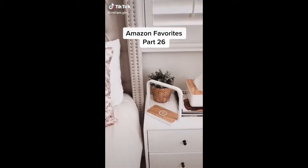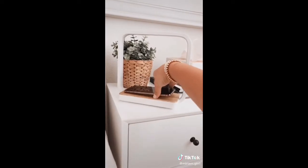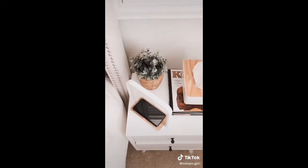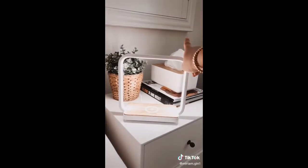Amazon Favorites, Part 26. I got this wireless charger lamp a few months ago and was impressed by the sleek design and functionality. It charges your phone and Apple Watch, and it also includes a nightlight with 3 brightness levels.